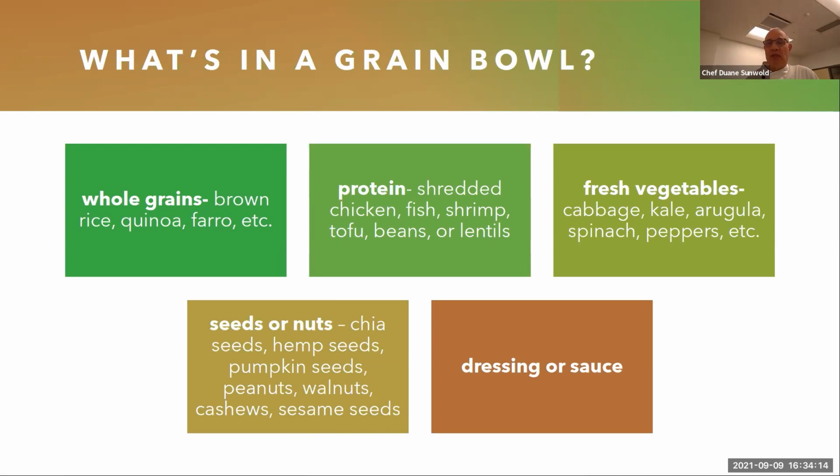Your protein source can be chicken, fish. You can shred the chicken, chop the chicken. You can do fish, shrimp. If you're on a plant-based diet, you can do tofu that's been drained, beans or lentils. So there's a lot of variety here with the proteins that you can use. Your fresh vegetables, once again, follow whatever your nutritional guidelines are. If you're watching potassium or phosphorus, then you have to work with vegetables that are low in those minerals. But this is a great way of controlling that because you know how much you're putting onto your bowl.